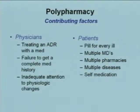Patients contribute to polypharmacy. How do they do that? They'll go to the doctor's office and they will want a pill for everything that's wrong with them. They're coughing today, they want a medication. You know, there's a little soreness. They want something for every complaint that they have, and patients can be very demanding.